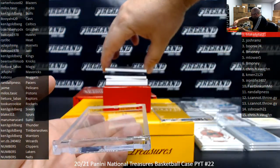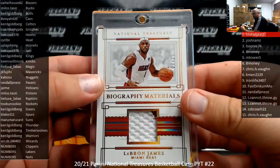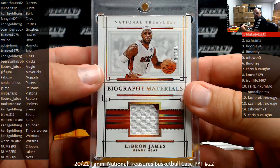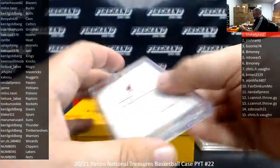Biography materials of LeBron James for the Miami Heat, 7-25. Miami Heat belongs to CYCLBC. Good stuff. Nice patch piece there.